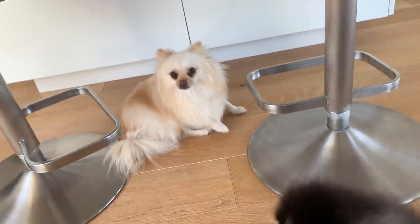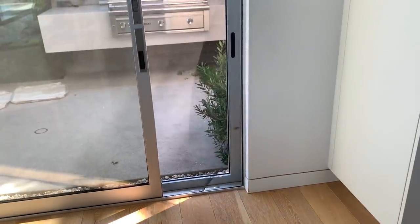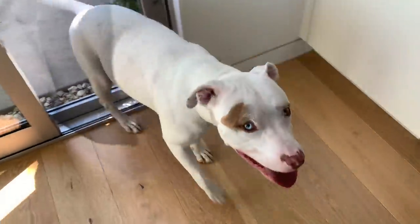What's this? You too, Heaven. You too. When you pet one of them, you gotta pet the other one or else the other one gets jealous. Come on, Heaven. Come on, get over here. Ghosty, where are you going? Ghost! Where are you going, boy?